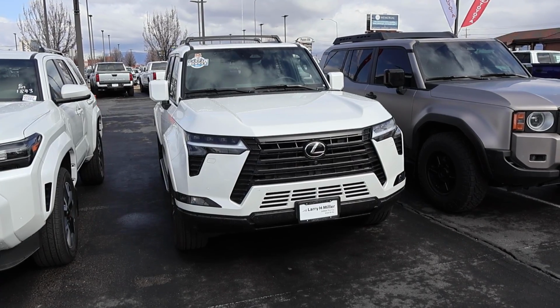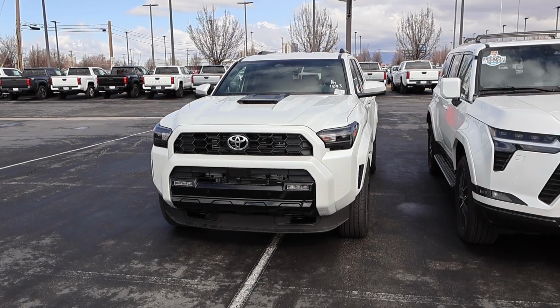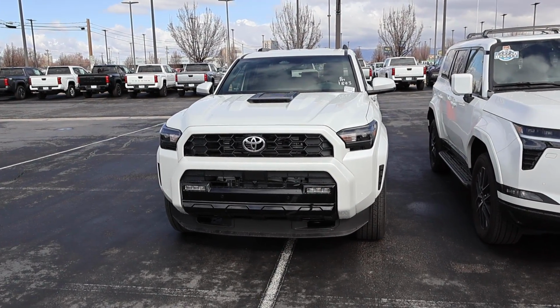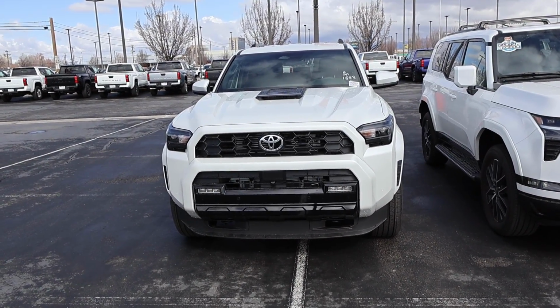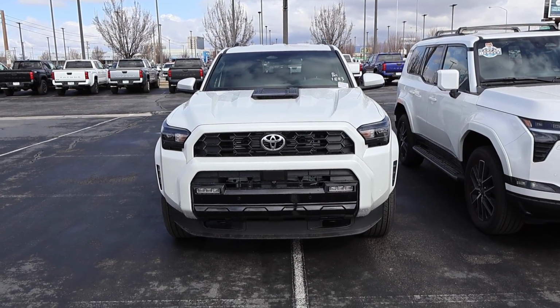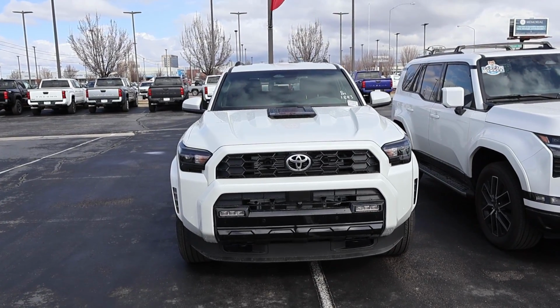to about $76,000. And then finally, with the 4Runner, I would say a TRD off-road premium with the hybrid powertrain. Now, if you add all of that together, you're going to be roughly $60,000. So it's actually going to be the most affordable out of the bunch, but you will have just as much equipment.